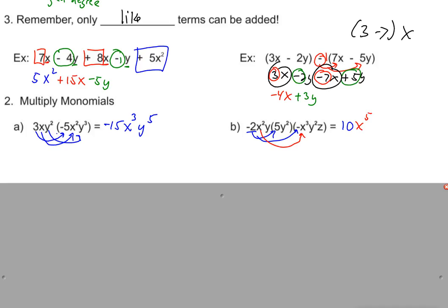Let's do our y's in green. So we've got a y times a y squared times a y squared. So y times y squared times y squared is y to the fifth as well. And then we just have z left, right? So you've got z left, z. 10, x to the fifth, y to the fifth, z.